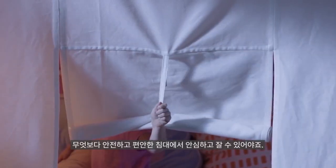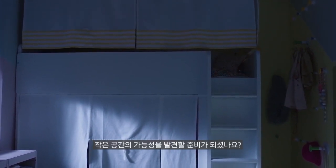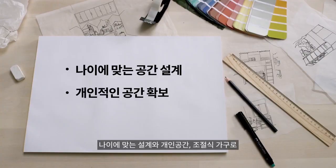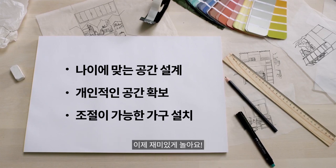Most of all, they need secure, comfy beds so the whole family sleeps soundly. Ready to find the possibilities in your small space? Use age-based planning, personal spaces, and adaptable furniture to make a safe, fun, shared kids' room for growing up, not apart. Happy playing!